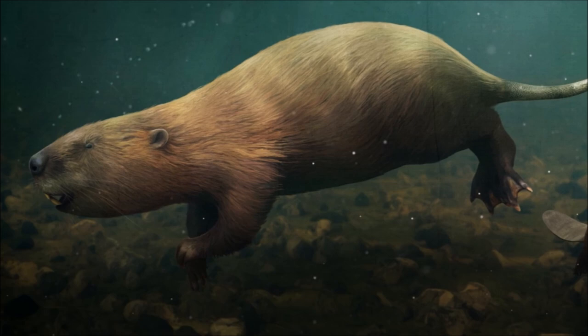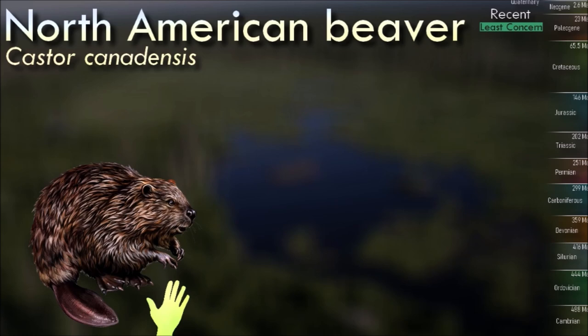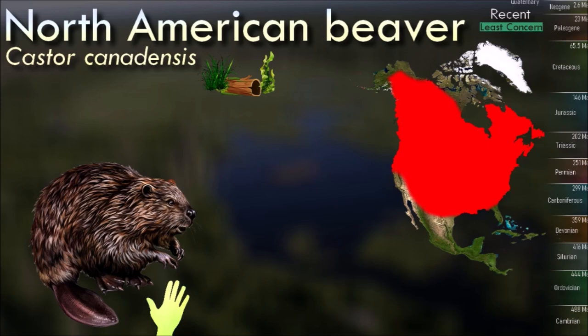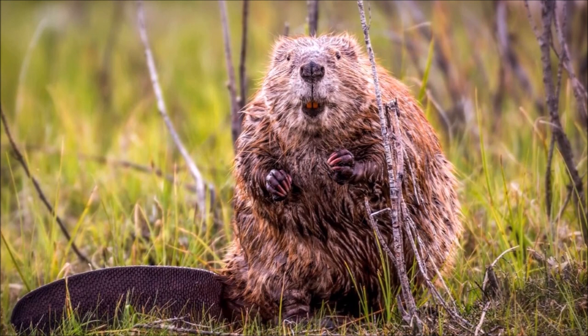Beavers are known as ecological engineers because of their ability to dramatically alter their environment. They build complex dams and lodges, which create wetlands that benefit other wildlife and help purify water. They construct dams made of sticks, mud, and stones across streams and rivers. These dams create ponds and slow-moving water, providing a safe habitat for aquatic plants, insects, and fish.